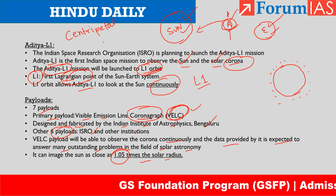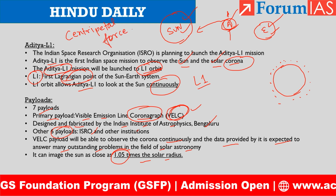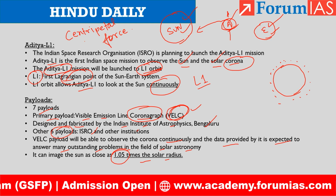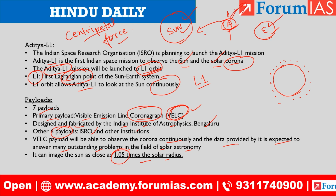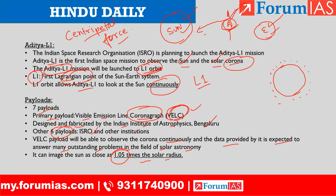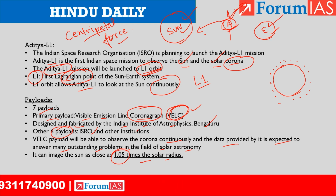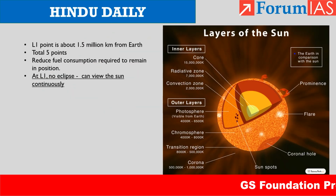Centripetal force. One beauty here is that the gravitational force with respect to the sun is acting inwards and the centripetal force is acting outwards. So these two forces get balanced and this Aditya satellite will remain in that Lagrangian point. That is the importance of a Lagrangian point, and especially for L1 we have seen that it can look at the sun. If a satellite is at L1 orbit, it can look at the sun continuously.